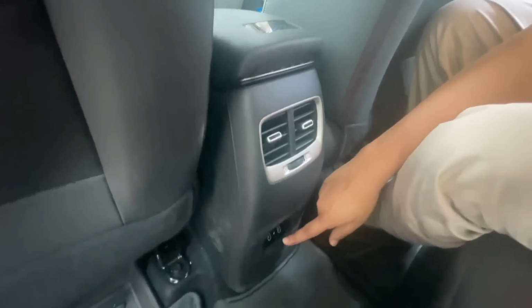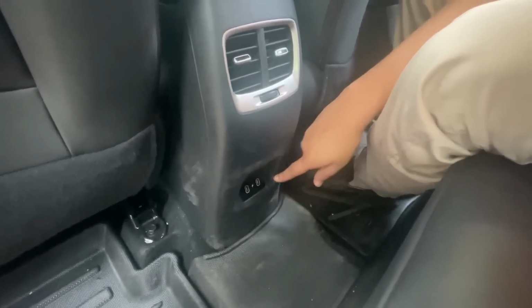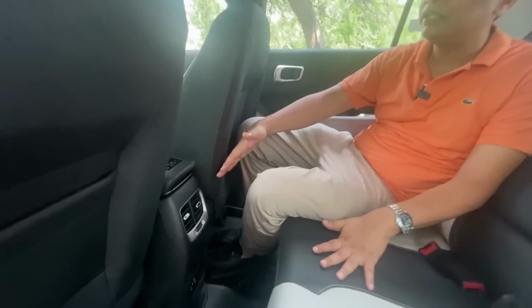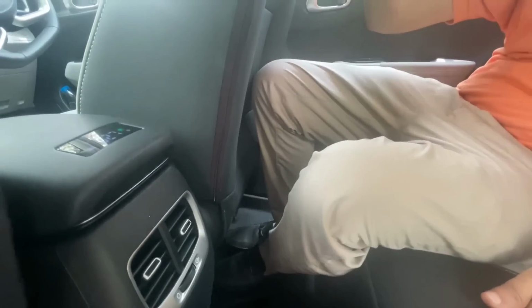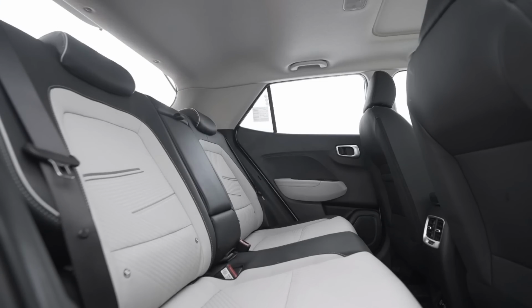AC vents as well as a couple of USB charging points, and Type C, not Type A, unlike you get in some other rivals. So it does have its own plus points, but when it comes to the ultimate space in the back, knee room is a little limited in this car, and the Brezza clearly has the advantage over there. The big plus point though is that now you can adjust the backrest of the seats to get a better angle and to sit in whatever way you want to.